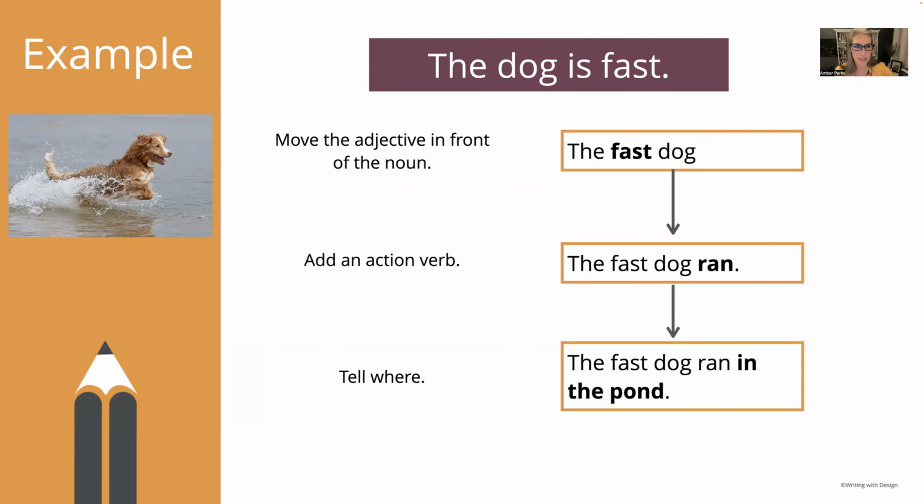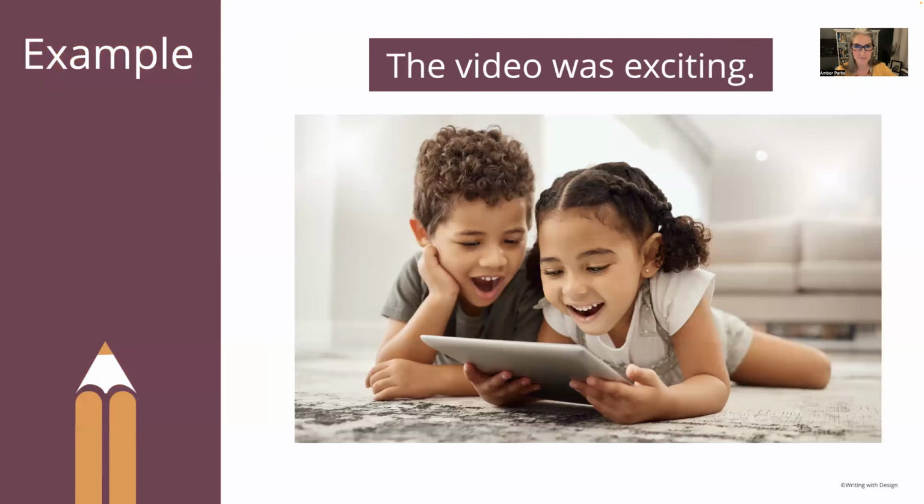So all kinds of fun aspects to this that can really make this an activity that students really internalize and own so that they can apply this to their own writing. But again, a huge improvement from the dog is fast to the fast dog ran in the pond. We would much rather get that sentence with the adjective in front of the noun and a prepositional phrase.